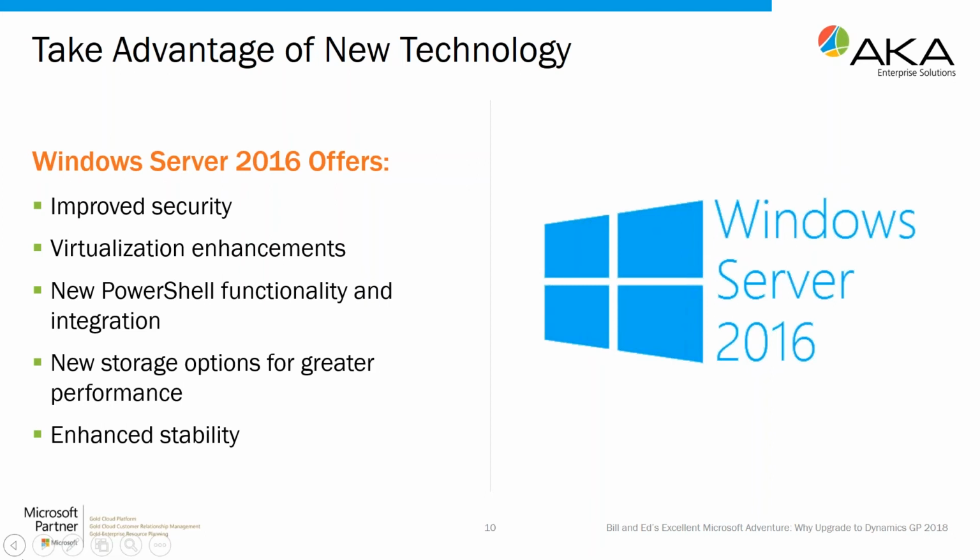There are also virtualization enhancements, so that VMs running on Windows 2016 are more stable, more efficient and easier to support. PowerShell functionality is improved, which allows your IT people to better manage the machines, and remotely manage the machines, in your environment. So again, moving to a new version of GP allows you to have a newer infrastructure, including Windows 2016. There are new storage options available as well, so data volumes can be larger and perform better. And finally, you're going to have enhanced stability, fewer reboots, less software patching. It's going to be a more up-to-date platform, more convenient for you to use and less obtrusive in GP.